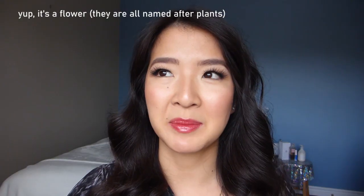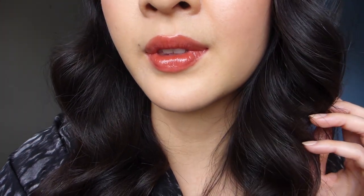This is the shade called Hyacinth, which I think is the name of a flower. I'm not really sure if I'm pronouncing that right. And it's a more purpley, kind of plummy undertone. Yeah, really, really beautiful. It would look great on so many different skin tones. This one is definitely more purpley compared to the previous one. The previous one, Anise, was actually a lot more brown. This one has a very cool toned kind of berry tint to it. So yeah, still beautiful and can be built up a little bit more for more pigment.